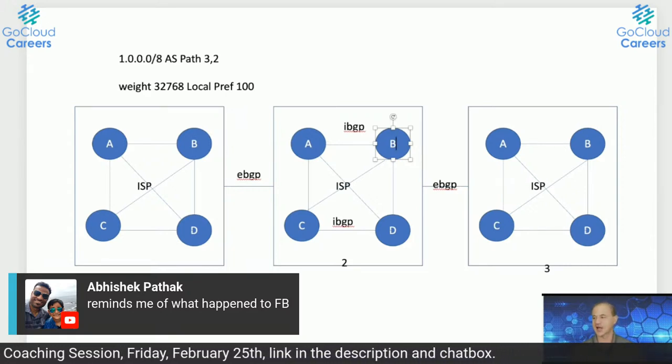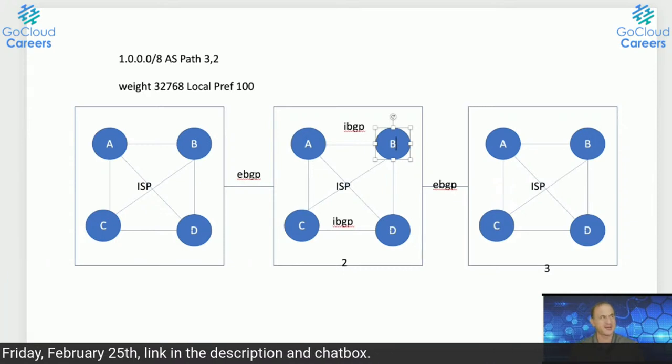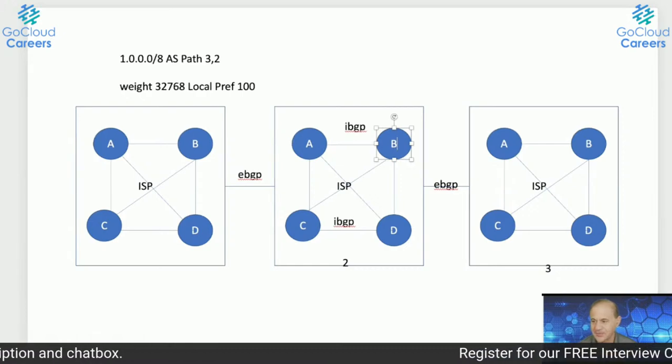So yeah, this is exactly what happened to Facebook. Somebody didn't know it well enough and misconfigured something. We don't want to misconfigure things. We want to be experts at what we do. And that's why we're here. And you can see without these fundamentals, lots of things break.